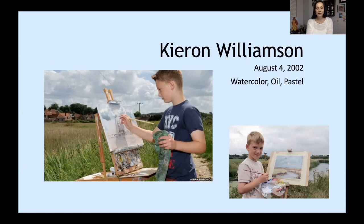In 2010, he had another exhibition where his paintings sold in 30 minutes at a total of 150,000 pounds, or roughly $182,000. By the age of 10, he made over $1,500,000 from his paintings, which is roughly the equivalent of $1,818,000. The media calls him Mini Monet.